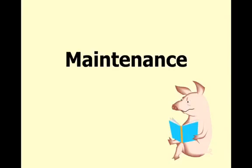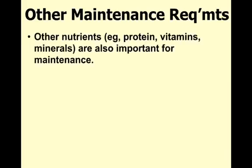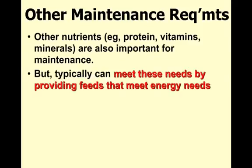Okay, third video on maintenance. We're going to briefly visit some of the other maintenance requirements besides energy, because they are very important, although energy is the largest proportion of those requirements. But it is important to have proteins, vitamins, and minerals for maintenance as well. Typically, if we meet the energy needs of those animals, we're going to meet their protein, vitamin, and mineral needs. So we don't worry as much about those other needs as long as energy needs are met. But we do need to check them and make sure we have an appropriate level for those animals.